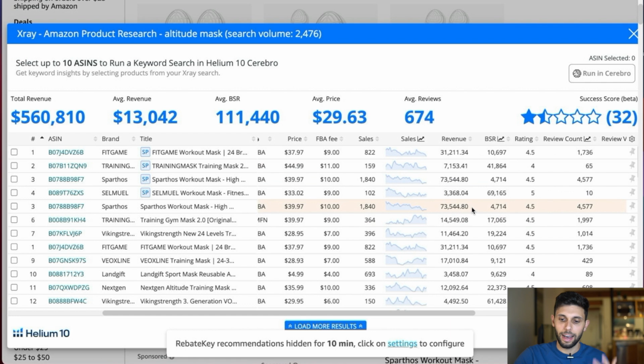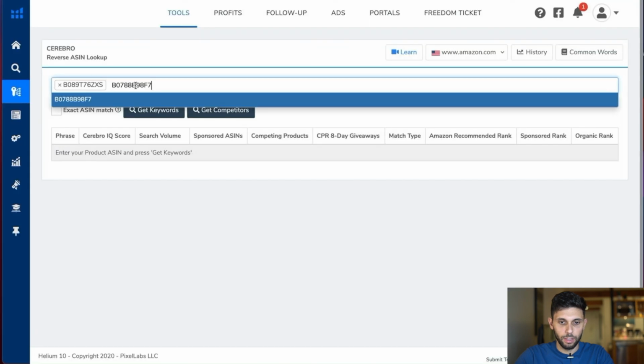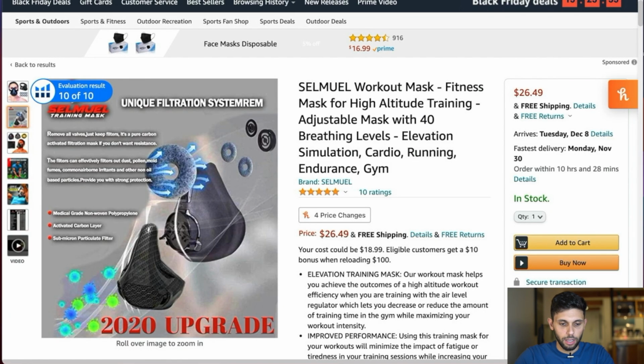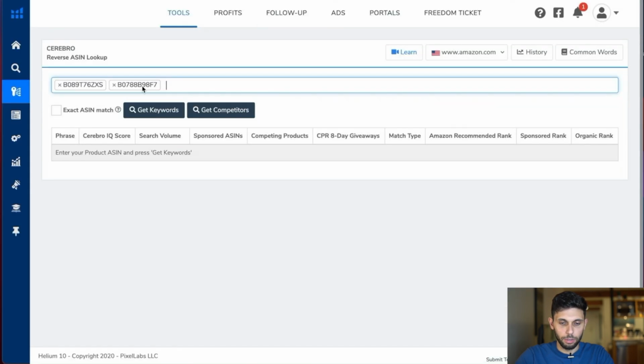Then we're going to go to Amazon, again, come back here and start looking at the highest revenue product. So this one would be one of them. I'm just going to copy this and then go into Cerebro and paste it in here. That's our first competitor. Then we're also going to look at the next one here who has 31,000 in sales right here. We're just going to copy their ASIN out and drop it in the Cerebro.